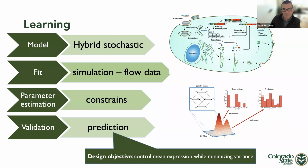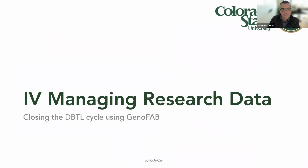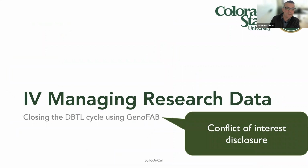So I don't have anything to show quite yet on this, but this is coming. But this is giving me an opportunity to actually think about how we manage the research data. And full disclosure, I'm going to be talking about Genofab. This is a company, so I have a conflict of interest and blah, blah, blah. But I'm going to try not to present that as a sales speech, but more as something scientifically interesting.